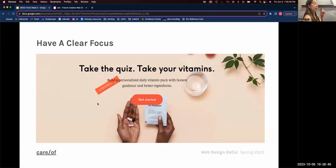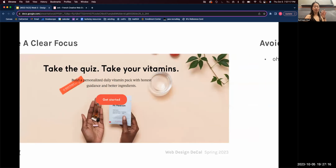Again, here's an example. Our headline says, take the quiz, take your vitamins. And we have hands that are holding vitamins, and the get started button is right at the tip of the fingers. That's nice because it's very clear what the purpose of the image is, which is to take your vitamins. And you can also take the quiz at that button as well. So again, very predictable, very understandable, and also a very clean image.